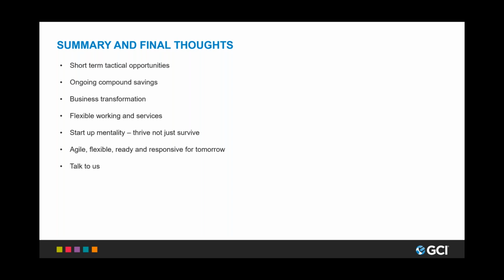So just to summarize, I think many of the points we've talked about, you could view them as short-term tactical activities that could help you reduce your cost base now, quickly, when you need to face this crisis. But quite a few of them will actually not only deliver in the short term, but could pay dividends ongoing, almost compounding your savings, because they reduce your OPEX. And OPEX, obviously, you're going to enjoy that saving for the long term, not just here and now.